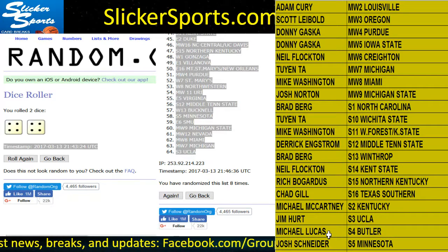6, Cincinnati to Jarrett Kelly. 7, Dayton, Matt McCulloch. 8, Arkansas, Josh Norton. 9, Seton Hall, John Everett. 10, Wichita State goes to Twin. 11, Wake Forest or K-State goes to Mike Washington. 12, Middle Tennessee State goes to Derek Engstrom.